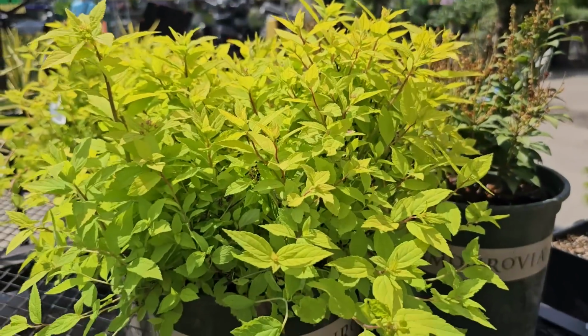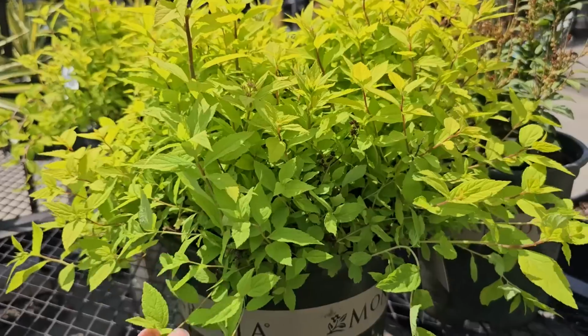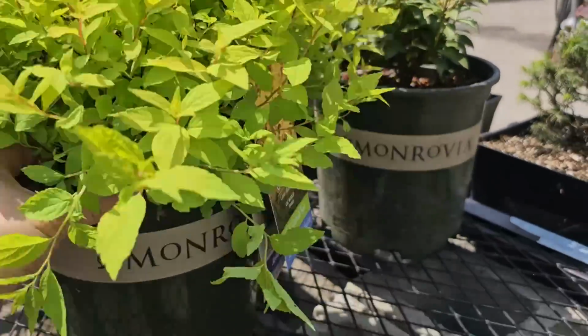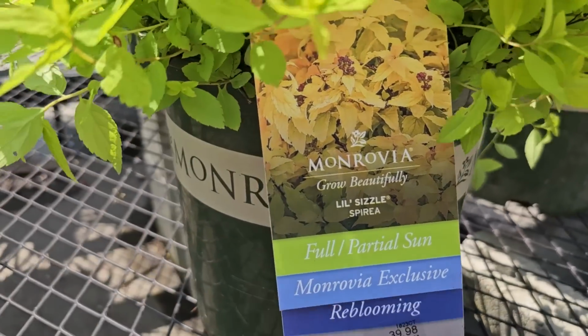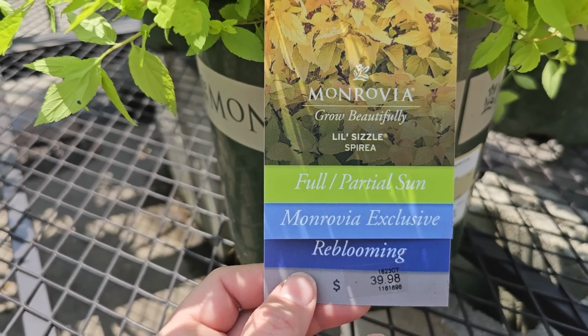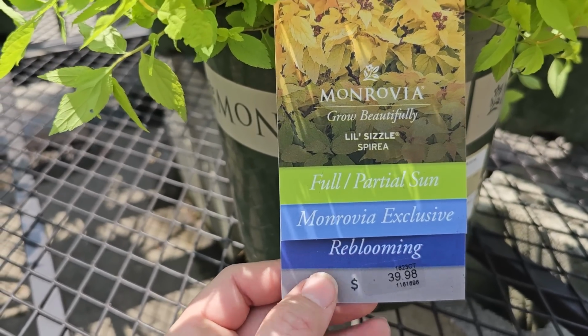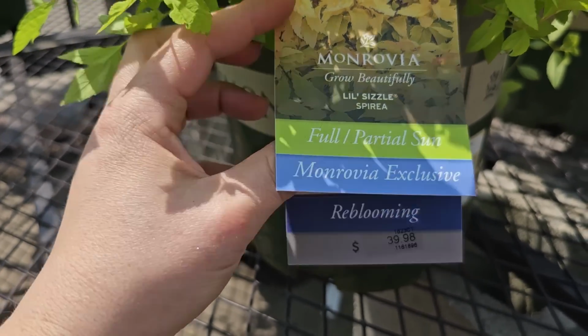Let's check out some shrubs. So here is a really pretty vibrant chartreuse green yellow spirea, and this is a Monrovia spirea called, let's see, Lil Sizzle Spirea. So that's a creative name. And it is full sun or partial sun. Says it's reblooming. It's a Monrovia exclusive. These are $39.98.